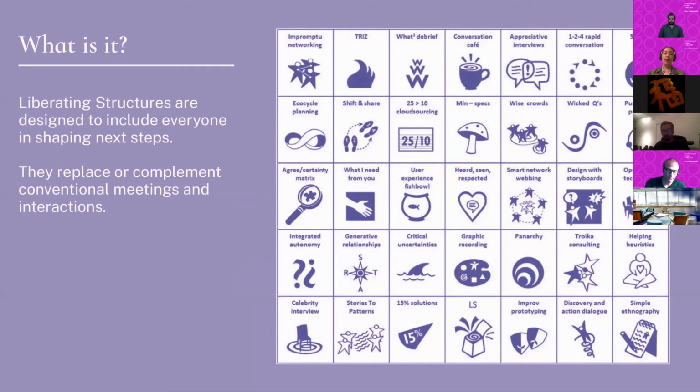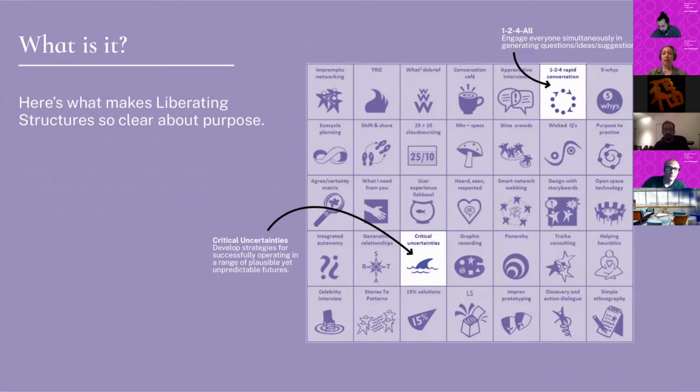How can I play a role in shifting the focus from things to relationships? So liberating structures is a way to do that. And I discovered it actually after that project ended. It's basically conversational patterns. So you can see in this grid here 33 different images of different ways that you can structure a conversation. And it's liberating because it puts the power in the hands of the participants. It's expertless and it spreads once people are exposed to it.